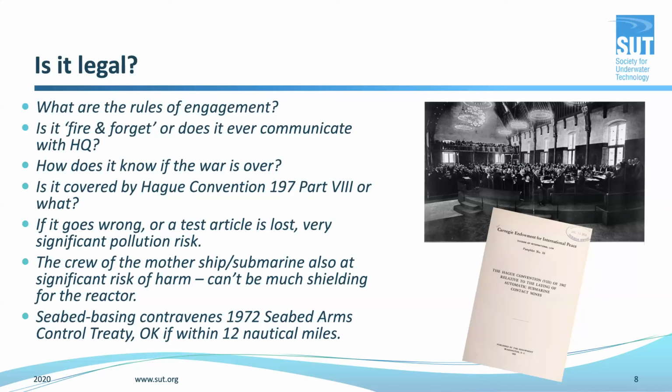The crew of the mothership or submarine would probably be at significant risk of radiation poisoning, even by launching this, though it probably isn't as bad in that respect as the nuclear powered cruise missile, which is also being deployed by the Russians at the moment. I don't think I'd like to be one of the maintenance crew on a nuclear powered cruise missile. For it to be light enough to fly, it's not going to have much shielding at all, and that thing is going to be very, very hot.